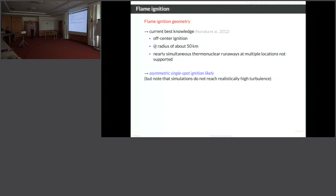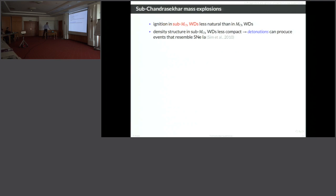One has to keep in mind, however, that the situation that they simulate here is not one that should be realistic for convective carbon burning in the center of a white dwarf star, because this was performed with a numerical code, and the Reynolds numbers reached here are, of course, far away from the realistic situation. So the question is how realistic this is. This is actually the solution you get for only very mild turbulence, and this is, of course, not the realistic simulation. But this is actually the best knowledge we have on the ignition geometry today.